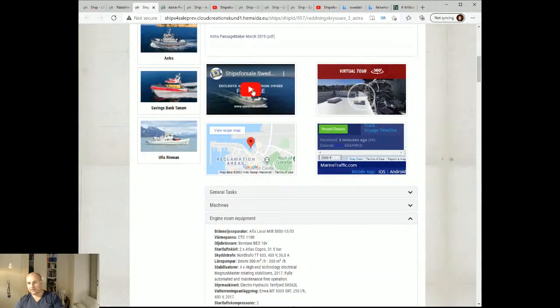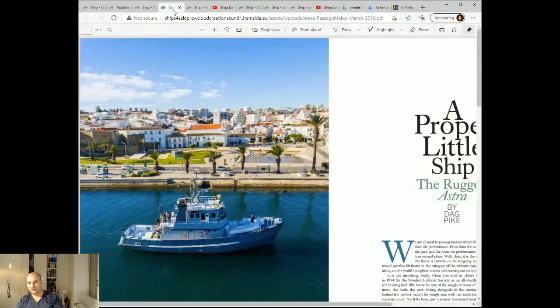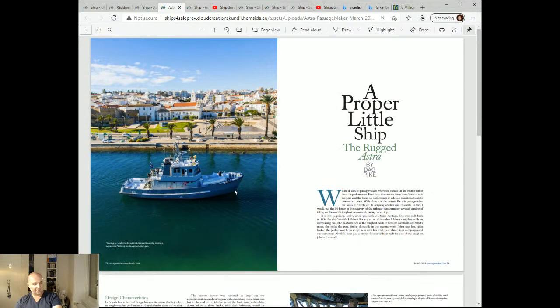Now, you got links to YouTube, and they've got some YouTube videos and the virtual tours, which we'll take a look at in a second. Now, this is another good one. This boat here, the Astra, had appeared in Passage Maker in March 2018. So they did a nice piece on it.